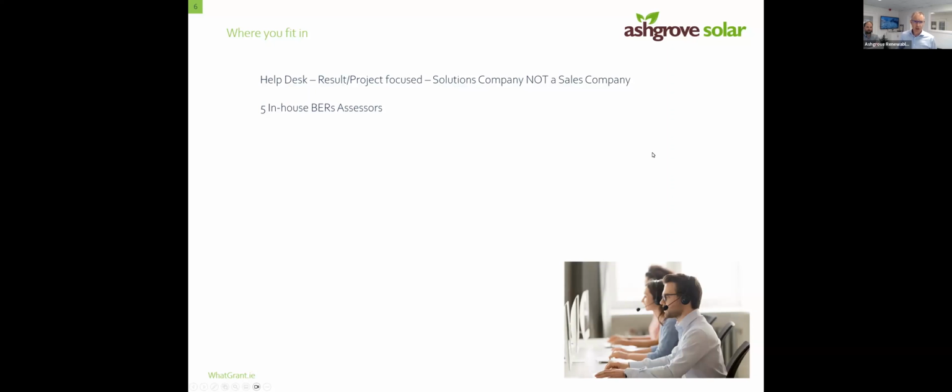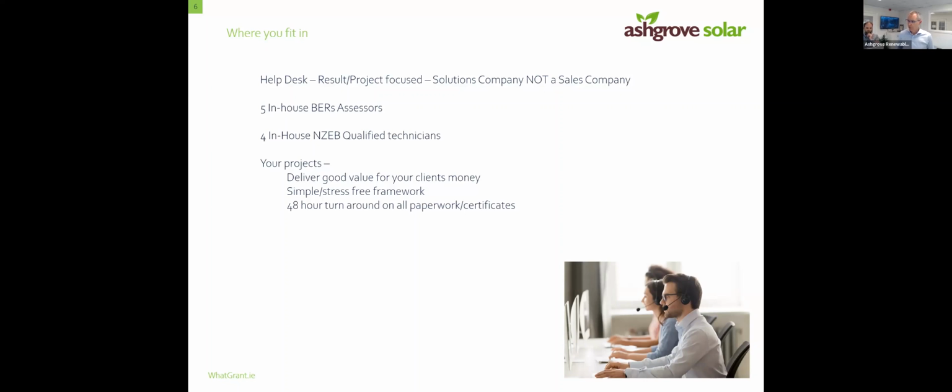We have 5 in-house BER assessors. We have NZEB qualified people, which is more to do with ventilation, etc. Our promise is for your projects to deliver good value for money for your clients, and for it to be simple. The product is probably only 50% of a project these days. It's about health and safety. It's about good communication that is timely. It's not a case that you're hoping for a call back. Once you put the project into our system, you'll be getting called and it'll come out the far side. Some of you will have already been working within that and will be well familiar with the systems. So there's quick turnaround on all paperwork and certificates, and we have a strong after sales division. And again, we have free and regular information events for you and your clients. As I said, over 200 of them this year.